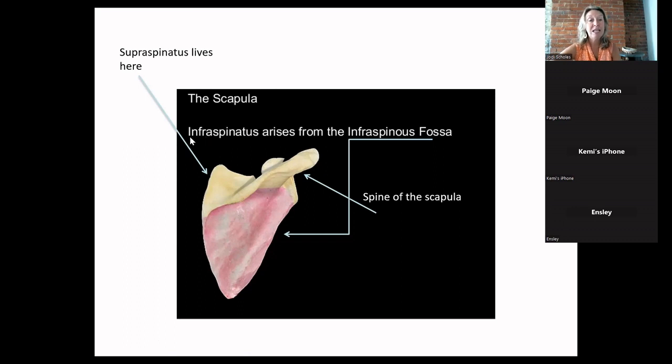But the infraspinatus is one of our rotator cuffs, and it arises from, it lives in this infraspinatus fossa. There we go. Paige has got them. And the acronym, as Ensley said, is SITS. And Paige just gave them to us in the chat. We're going to talk first about the I in SITS, the infraspinatus. And that comes from an area right here under the spine of the scapula, and it's called the infraspinatus. And you'll see here another one of the S. So we have S-I-T-S.